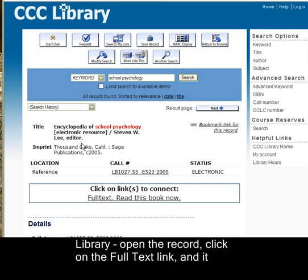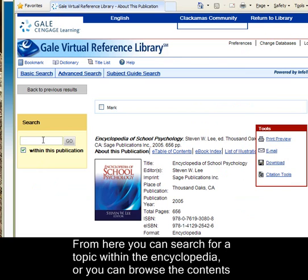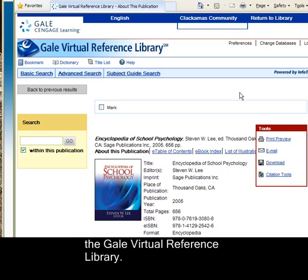Many of our major encyclopedias and other reference books are in the Gale Virtual Reference Library. Open the record, click on the full text link, and it will open in the Gale Virtual Reference Library. From here, you can search for a topic within the encyclopedia, or you can browse the contents or the index the way you would with the hard copy version. For more details, see our video on the Gale Virtual Reference Library.